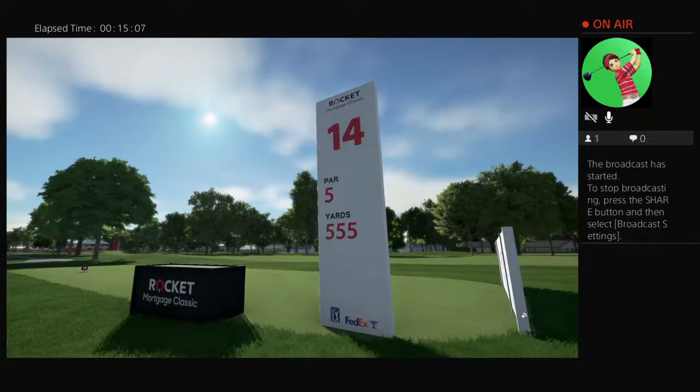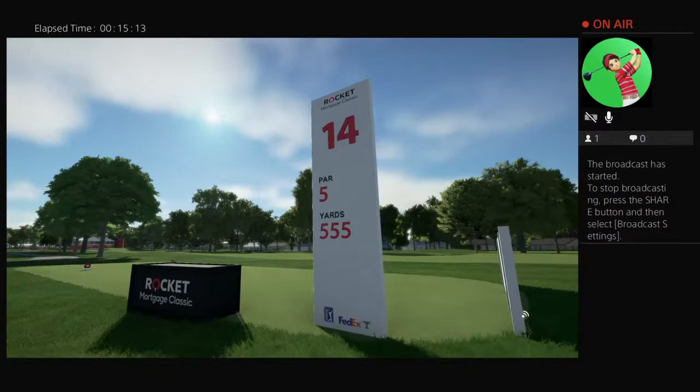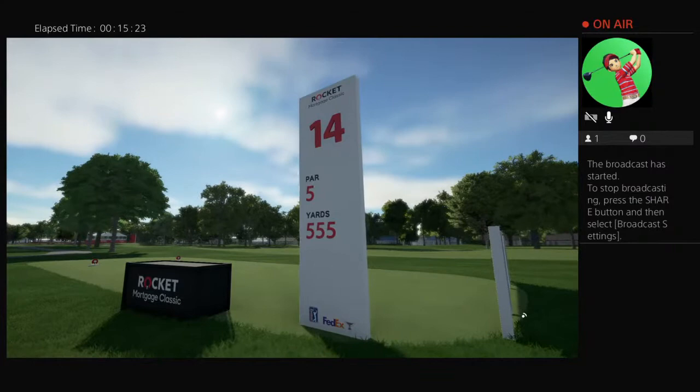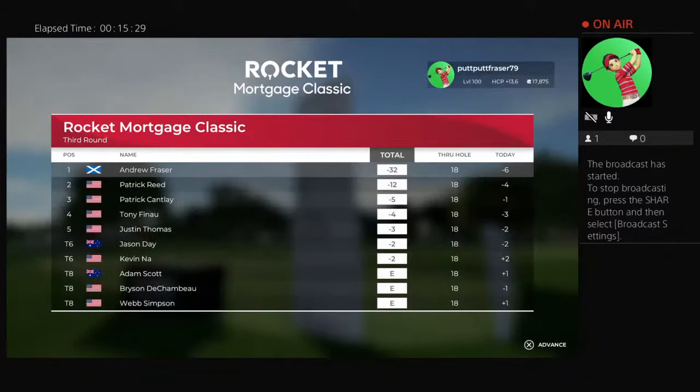Through 54 holes, this wonderful golf continues. Our leader in the clubhouse. Oh, it's been sparkling, hasn't it? It's been a pleasure to watch. It's got to be a little strange, though, having such a massive lead, because there's only one way to go, and that's down. Let's see how they handle the pressure on the final round.